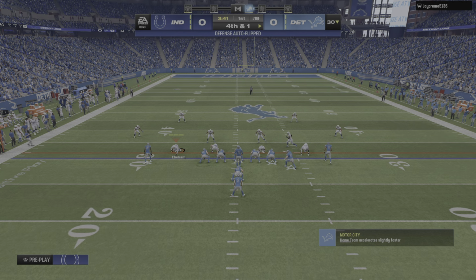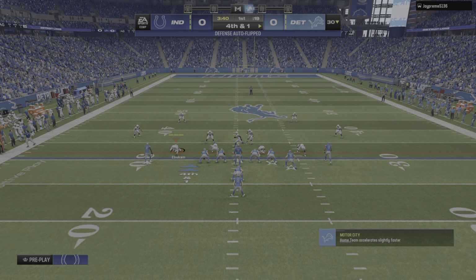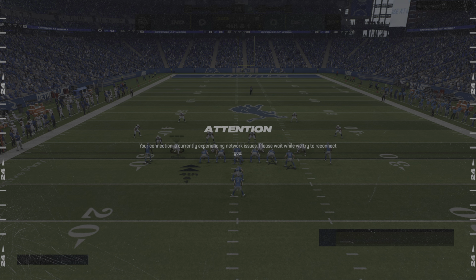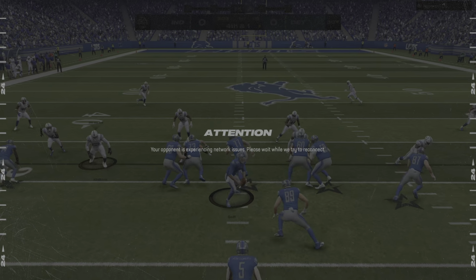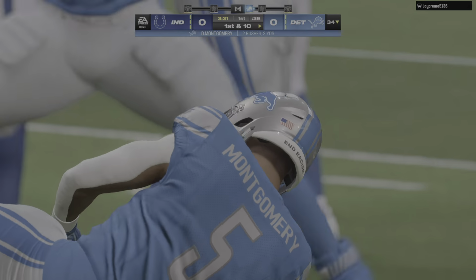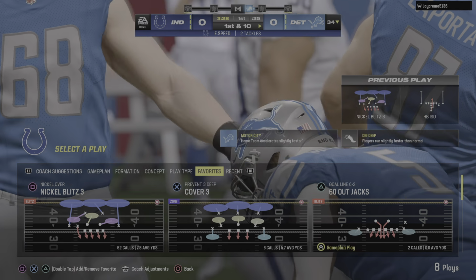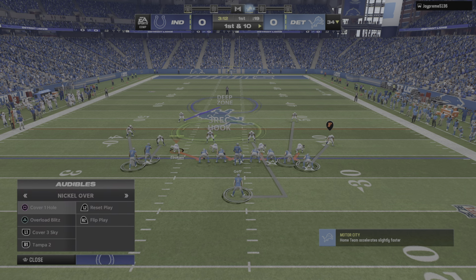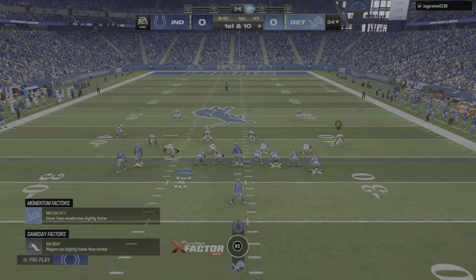So still a scoreless game in the first, but they're going to go for this thing on their own side of the field on 4th down. Running for it, Montgomery. And he gets it to the 34, good enough for the first. A big roll of the dice on 4th and 1, but it pays off. They convert. The 4th down run successful.